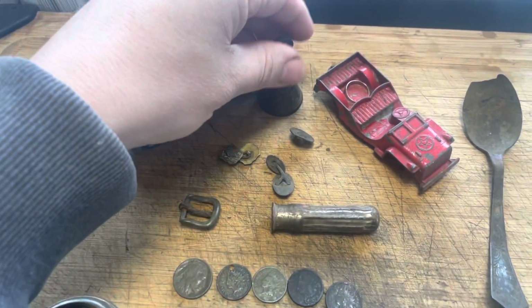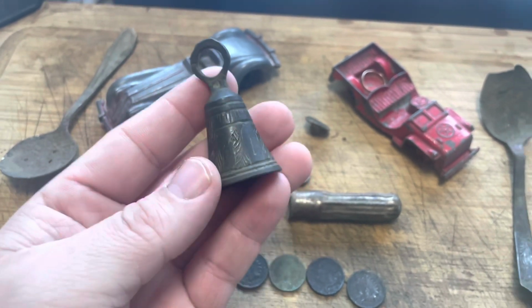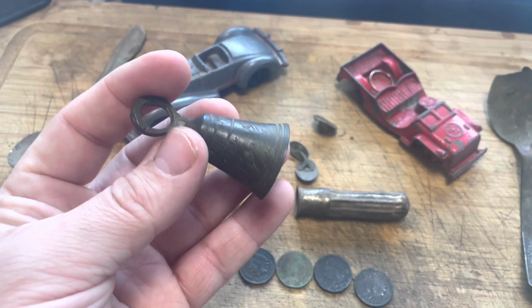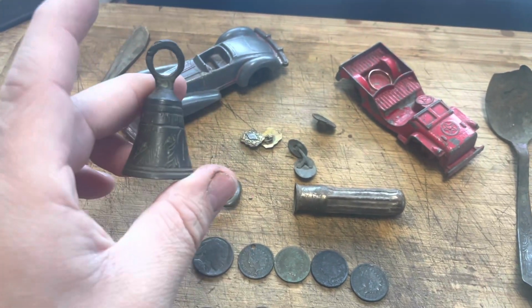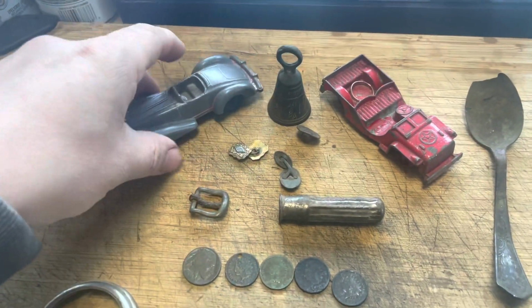And of course, this cool bell, which I was really hoping was like early American, but right away we looked it up and it's like, okay, this was made in India, but it could still be pretty old. You know, it could be from the 60s or 70s or something. So pretty neat. I love finding any kind of bells. That's just going to go in the display case with the collection, you know.